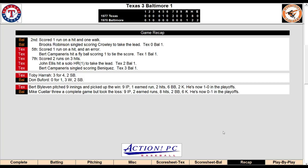In the 7th, the Rangers scored 2 runs on 3 hits. John Ellis hit the solo home run to take the lead 2-1. Then Bert Campaneris singled in Beniquez to go 3-1. That's the final score, gentlemen. Toby Harrah 3 for 4 with 2 stolen bases. We put a lot of pressure on that defense, the Orioles. We end up stealing, I believe, 3 bases because Bump Wills had a stolen base also. Don Buford 0 for 1, 3 walks, 2 stolen bases. Bly goes the distance, 2-hitter, wins the game. Cuellar goes the distance and loses the game.